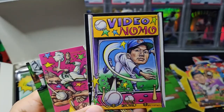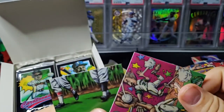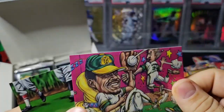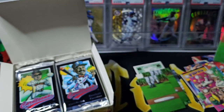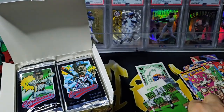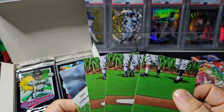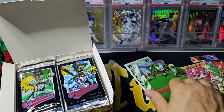Video Nomo. I like that card. Pretty cool. We haven't hit. Oh, here is, I think, Ribbon Sierras. Siesta. Get it. And then, the same. It's not the same puzzle piece. Like, it's like we're seeing different legs here. Let's look. Okay, it's different legs. Okay, so 3rd puzzle piece.